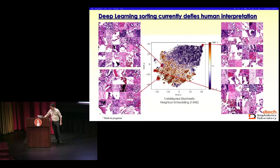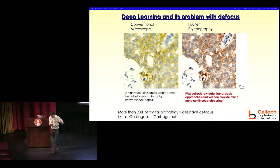All right. So I said all that because again, I want to show you why I'm excited about deep learning. I want to actually show you now why I think Fourier ptychography is a good match going forward with whatever deep learning might be doing, which is the fact that deep learning has an issue with defocus. So typically, if you take a standard microscope image, it might look something like this, high resolution here, but then because the sample isn't quite flat, you get poor resolution here.